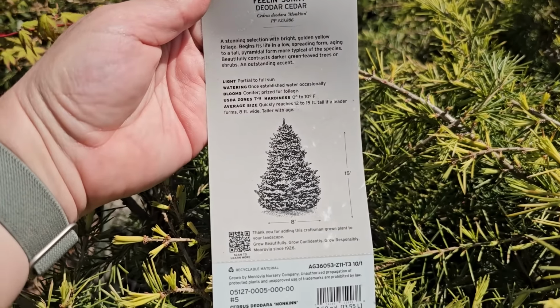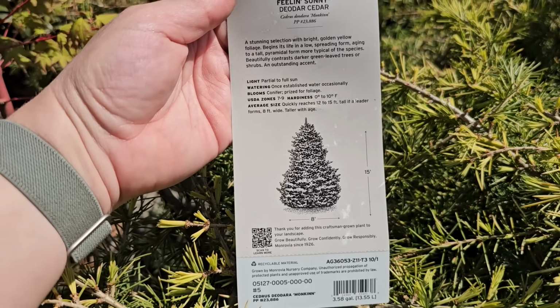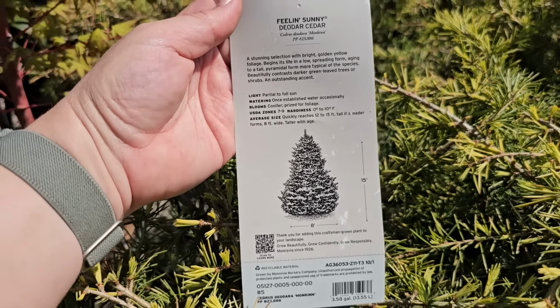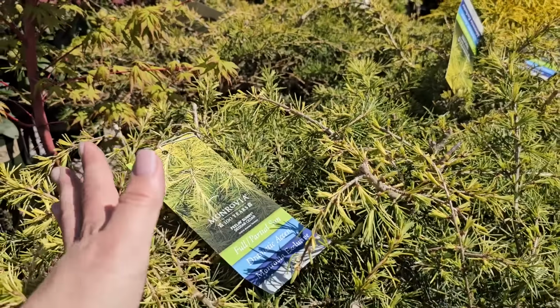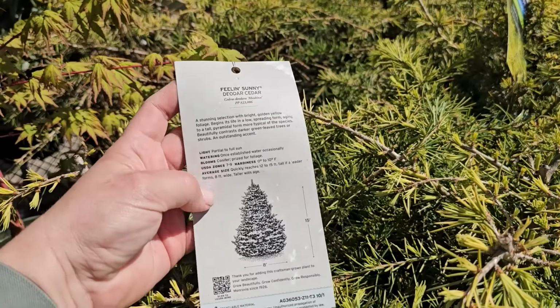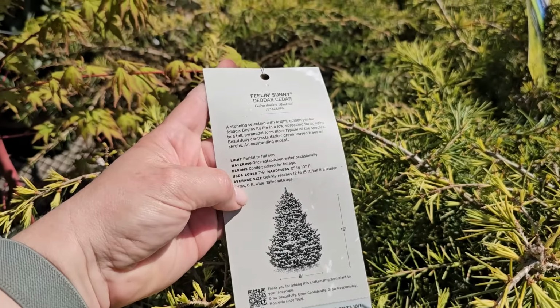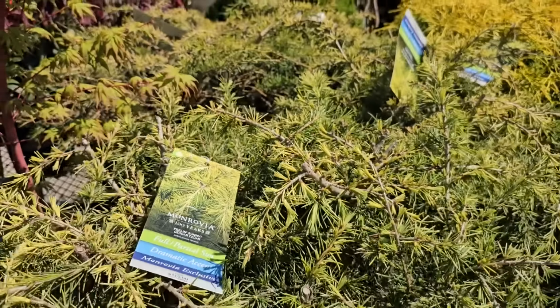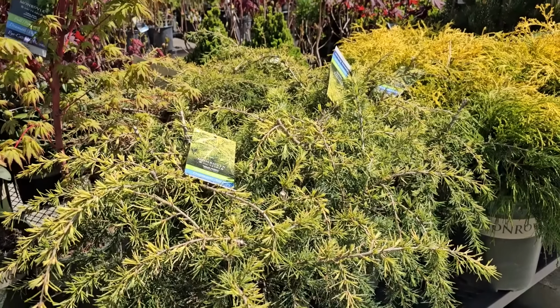And this variety says that it reaches 12 to 15 feet tall if a leader forms, and 8 feet wide, even taller with age. So all of these sizes that you see on the tags are usually for a 10-year garden size. Any plant that is happy will continue to grow beyond what you see listed on the tag. So that is something that you should be aware of. Hardy down to 0 degrees Fahrenheit or zones 7 through 9. And again, evergreens offer a lot of interest in the winter and structure to your garden.